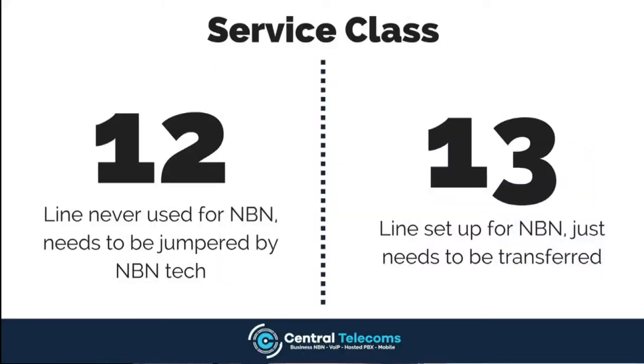So when you're going to place an NBN order, you're either going to be adding a new service or transferring a service. Like you can see on the screen, that's what they call a service class 12, which is a new connection, a line that's not been connected to the NBN network, that's still on the old analog PSTN network or the old Telstra network and is coming across. Or we're talking about service class 13, which is a transfer of a service from your existing NBN service provider to a new NBN service provider.